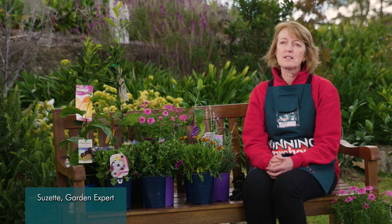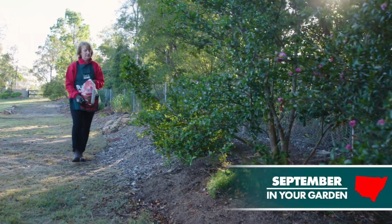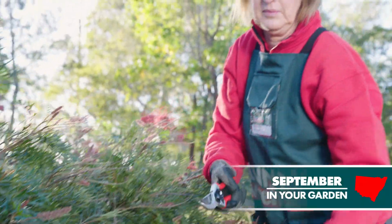Gardening in New South Wales in spring is beautiful. The days are getting longer and you get to do a lot more gardening. Here's some great ideas for your garden in New South Wales in September.